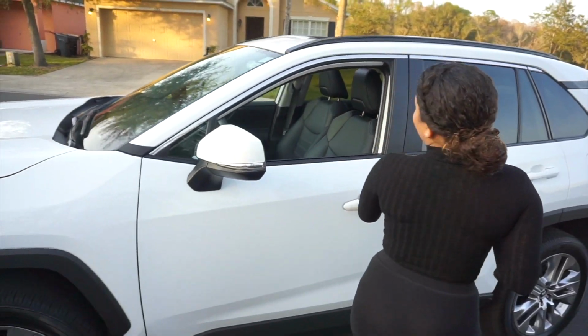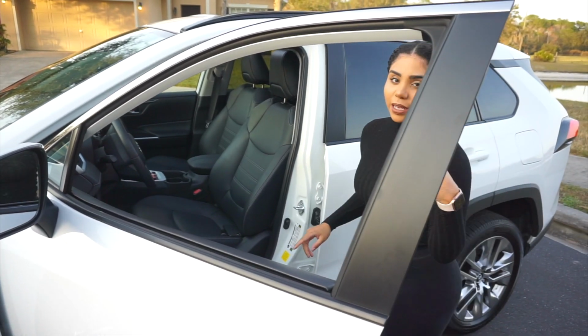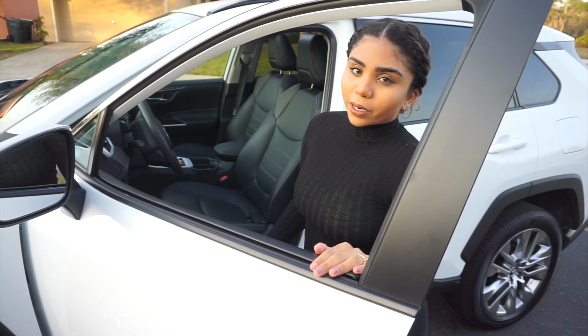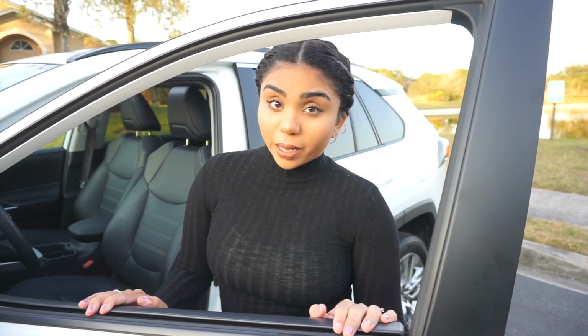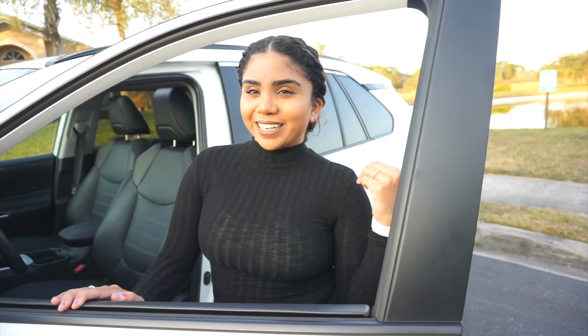The second thing that I like is the leather seats. I got the XLE because the LE did not have leather seats, and I wanted leather seats just in case I kept this car for a while. You know, kids making messes. I have a lot of nieces and nephews and they are a mess. I think right now it has some fry stain on it from Hazley, my niece.